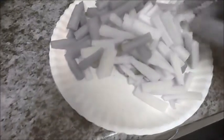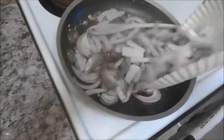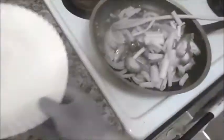We're going to add the rest of these vegetables on. I've never tried, this is bitter melon. This is daikon radish, and then I got celery and carrots. And I've never tried bitter melon or daikon radish, really, but we're going to find out how they taste.